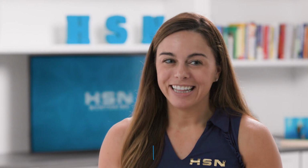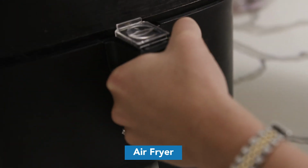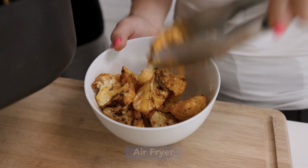The air fryer. This allows things to get nice and crunchy. They are delicious. Foods are great in the air fryer, especially if you like that little crunch or you're looking to reheat something and give it a little bit more texture.